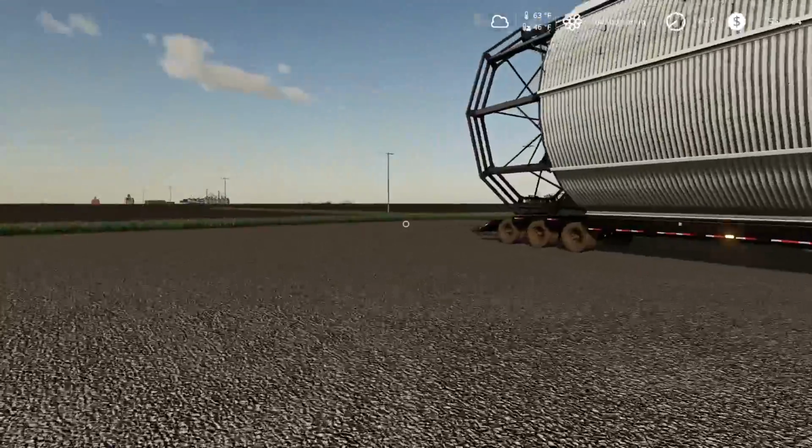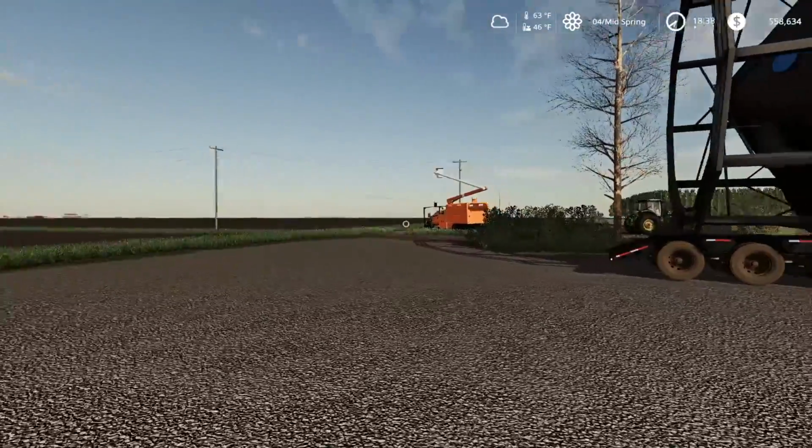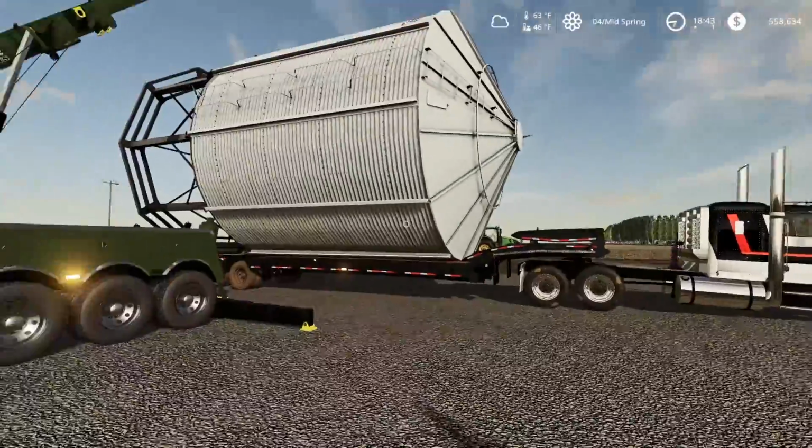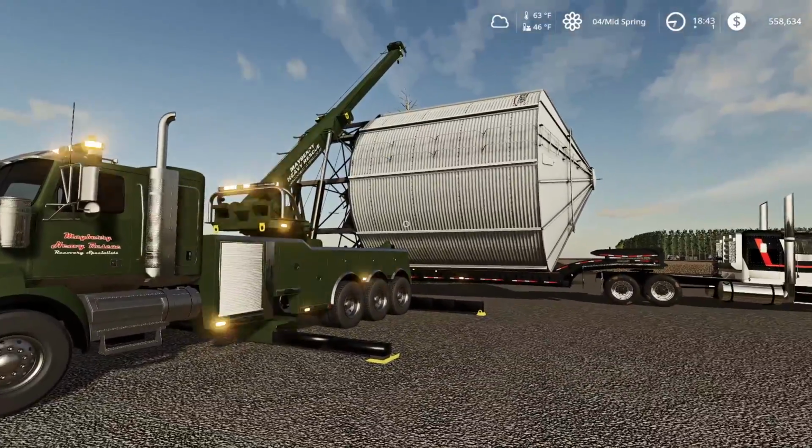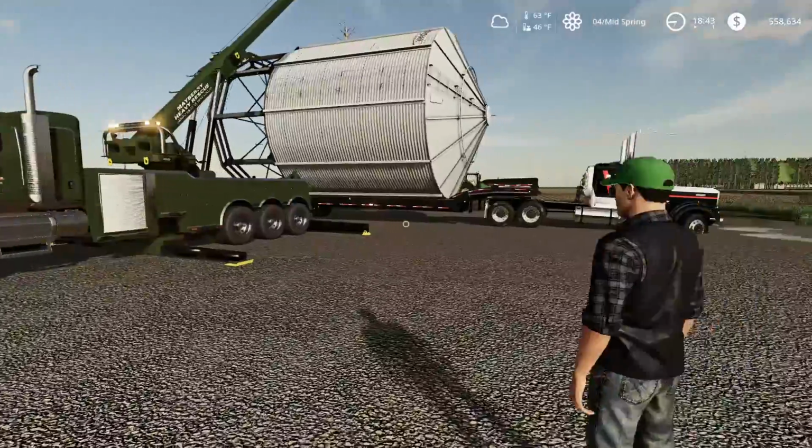Yep. All right, well, I guess we'll just wait for them to show up here. Yeah, they should be here any second. All right, we good to go? Yep, the wrecker company just showed up. Perfect. They're working on their line and everything, and then they're going to pull that thing right off of there.